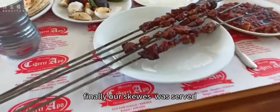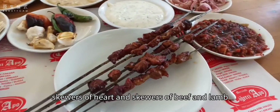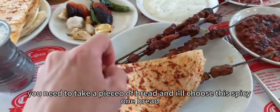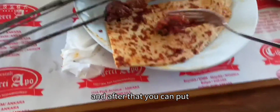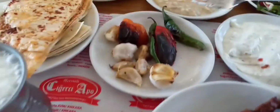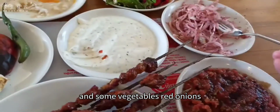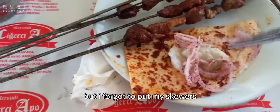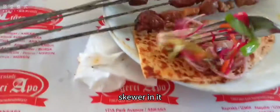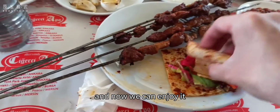Finally, our skewers were served, which is exactly what this restaurant is famous for. Skewers of liver, skewers of heart, and skewers of beef and lamb. About how to eat this, first you need to take a plain bread, and I choose this spicy one. After that, you can put various colorful salad in it, and I also put some rice in it, and some vegetables, red onions. But I forgot to put my meat in it, so if you want to try it, you should put your meat in it, and after that, just wrap all the ingredients inside, and now you can enjoy it.